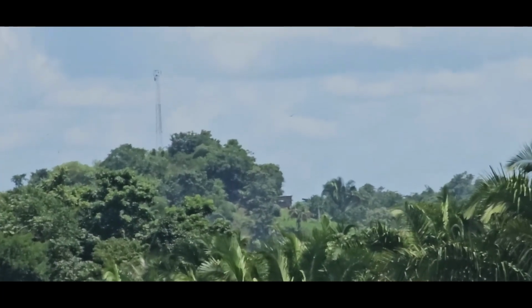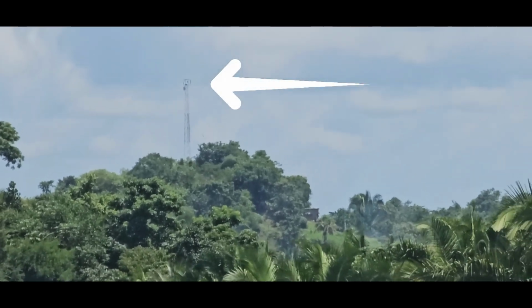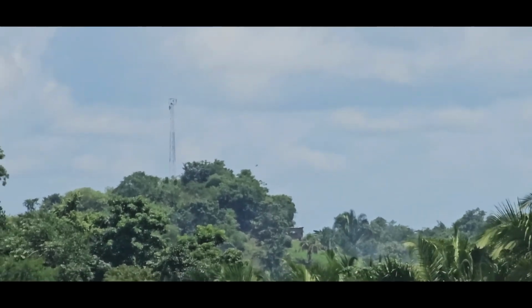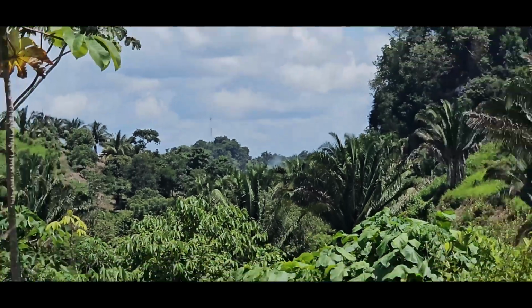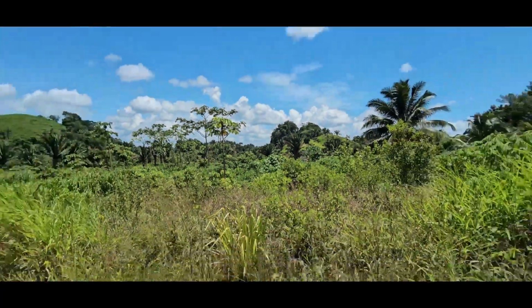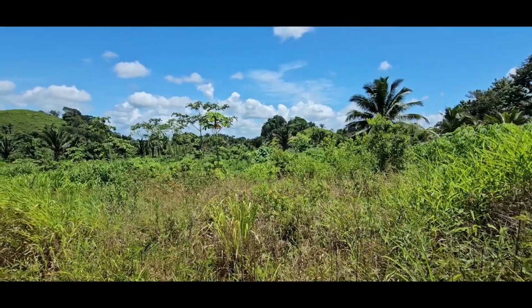There it is. That tower right there, way off in the distance, you can see that is way off. That tower communicates with the dish that's on our house. All right, as you can see behind me, we've got the solar and the antenna. So that's how we got off-grid internet here in Belize.